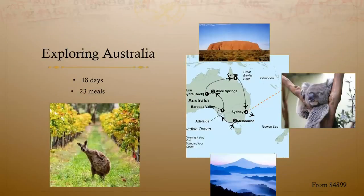The Exploring Australia tour. Once in Australia, this tour starts from Melbourne for 3 days, continues to Barossa Valley, another of Australia's wine regions, then moves on to Alice Springs and Uluru, home of Ayers Rock. That's the Big Red Rock. From there, you move on to Cairns with the opportunity to enjoy the tropics and the Great Barrier Reef.